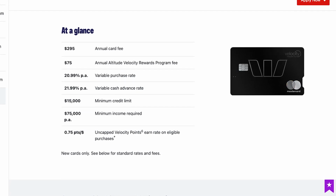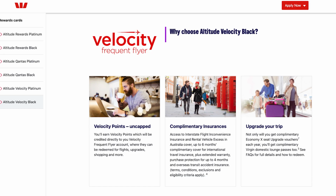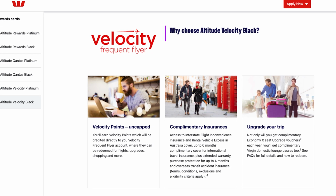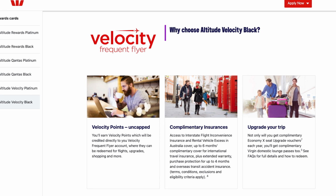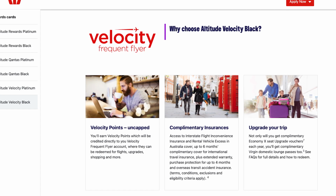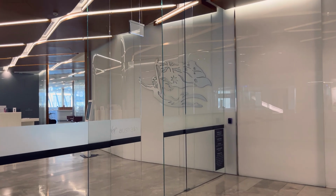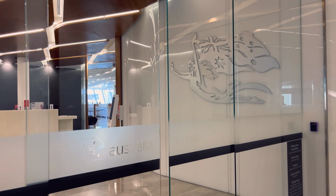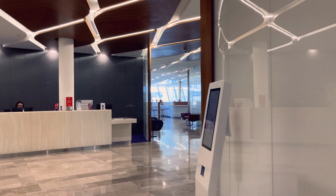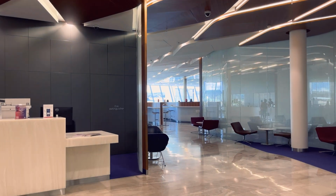Now let's talk about the benefits you get with this card. Complimentary insurances including interstate flight inconvenience insurance, rental vehicle excess insurance, and domestic and international travel insurance. 2 complimentary Economy X seat upgrade vouchers for extra legroom on Virgin Australia flights. Complimentary Virgin Lounge Passes, giving you access to Virgin Australia lounges domestically.